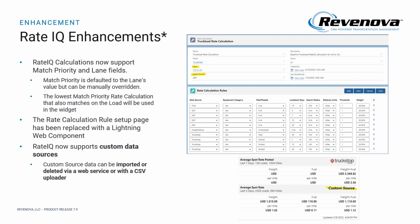Then on the other side of things, if you have just a simple CSV export that perhaps gets sent to you by belonging to a particular shipper consortium or something to that effect, you can use that CSV upload tool to upload those rates into the rate calculation rule.